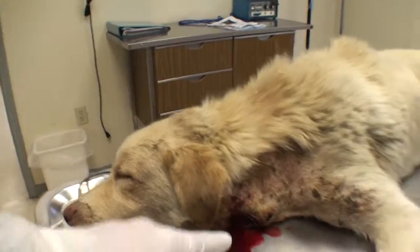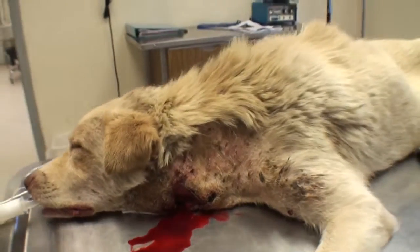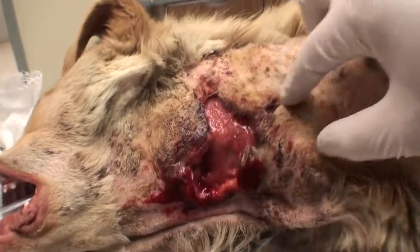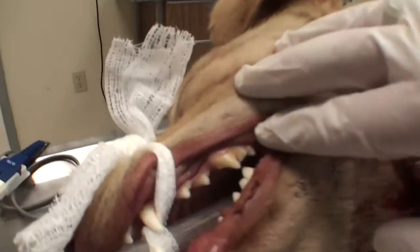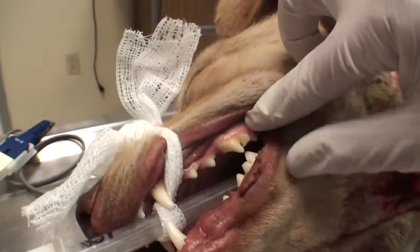Got him under anesthesia, and I barely touched this wound and blood started coming out. I'm gonna get him flipped over, try to get a better look at what all's going on. Here's what we got, about a 4-inch hole right there in his neck. He looks like an old dog because he's so dirty and ugly looking right now, but he has no tartar on his teeth. He's probably about 1.5, I'd guess.